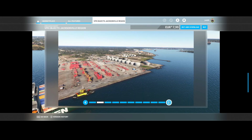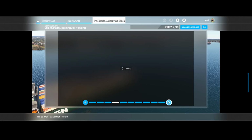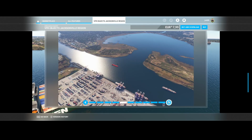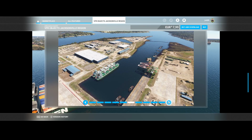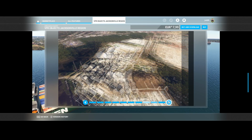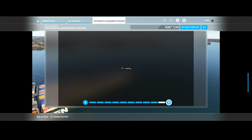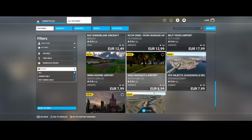If you love flying VFR near the Jacksonville region, then have a look at this package, because it adds a lot of detail. Here we can see some similarities compared to the previous two packages which were released. It is mostly the harbor area where they added some nice things. I'm not sure why, but that looks like where the focus is. But again, nice to see that they updated this region also.